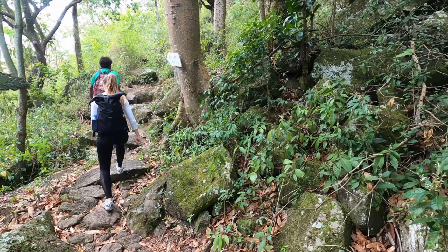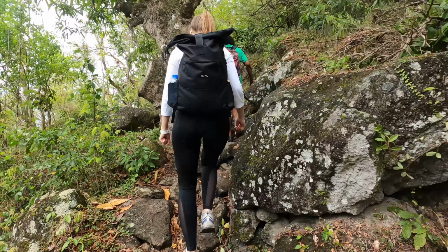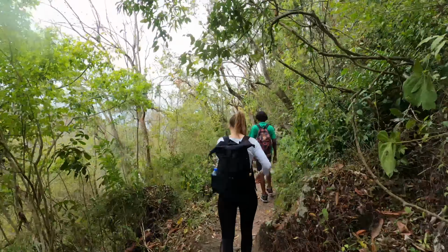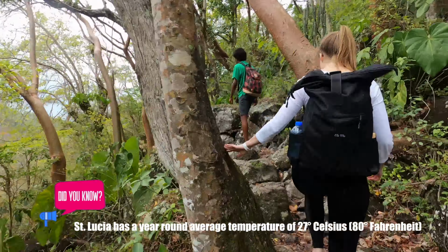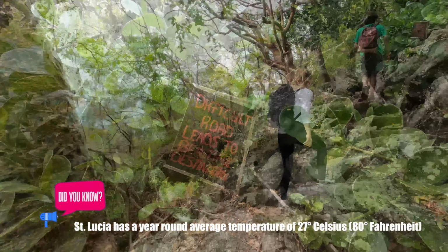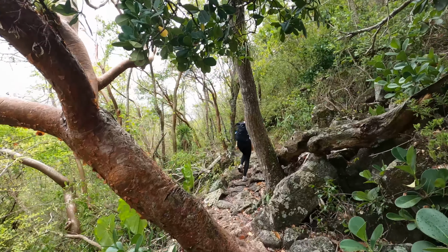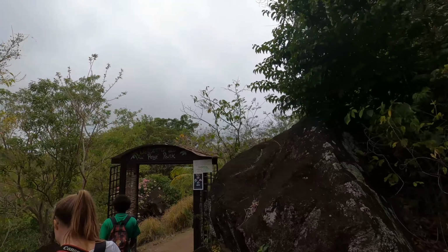We then started the hike. We had a hike of 2 hours in front of us, climbing up the 798-meter high Gros Piton. At first, the trail was moderate. It was narrow but mostly flat until we reached another little village.